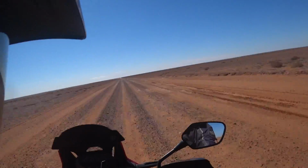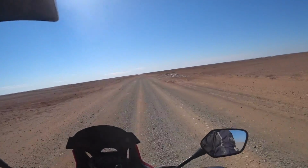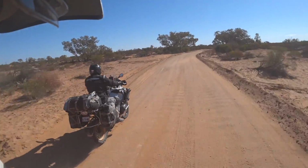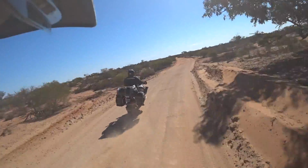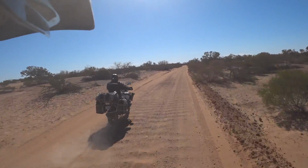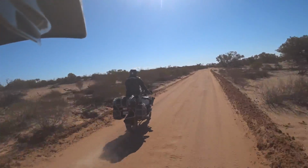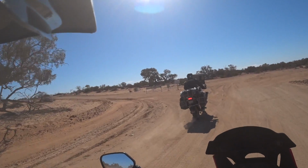But we don't think we'll camp in the national park tonight. We're going to stay at a farm stay, cattle station thing. It's got showers. They've actually got a hot water bore, so we're going to go and have a swim. Muloorina.